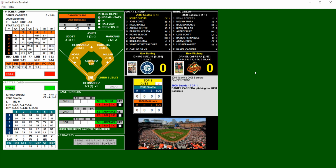In today's game, we have the 2-4 Seattle Mariners taking on the 4-1 Baltimore Orioles. And here is the starting lineup for the Seattle Mariners.